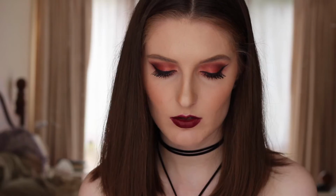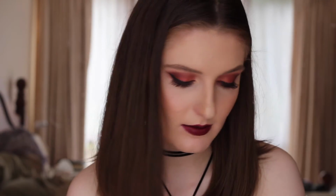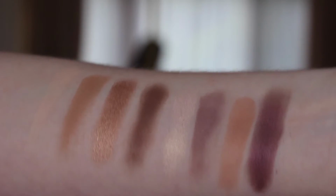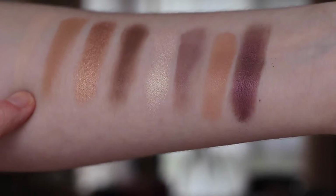So in here you get 12 eyeshadows. I'll show you that here. There is a mixture of mattes and shimmers, and it just looks really, really pretty. Yeah, so let's get into swatches. So to start off with, these are the first 2 rows. So going left to right, this shade here is Coconut.